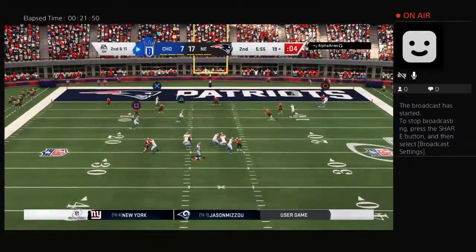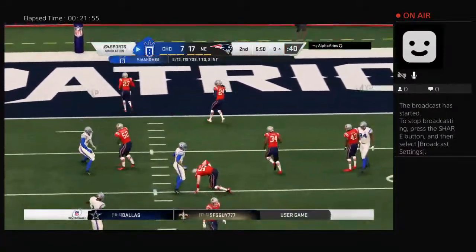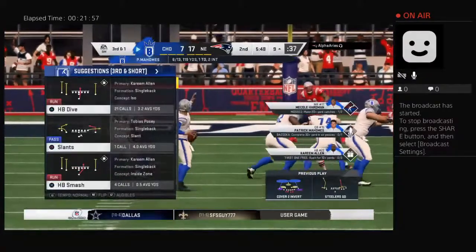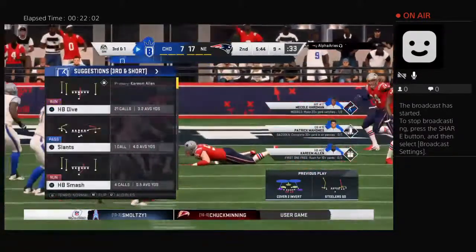On 2nd and 11 now. Mahomes. And this is complete. It's Allen. And now they're inside the 10 as he's brought down at the 9. That'll be a pickup of 10 as they try to recover from this 10-point deficit.